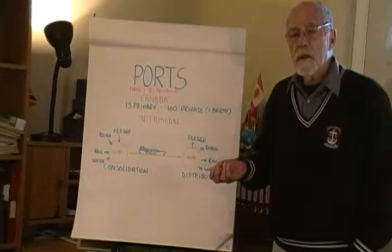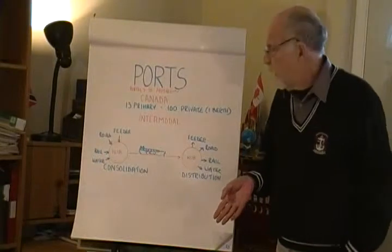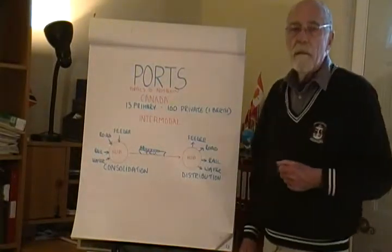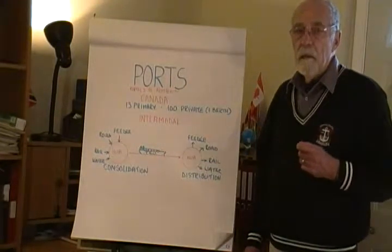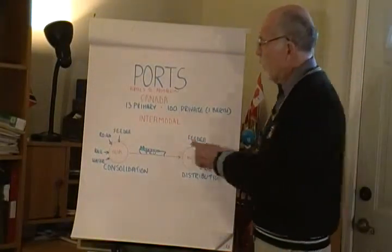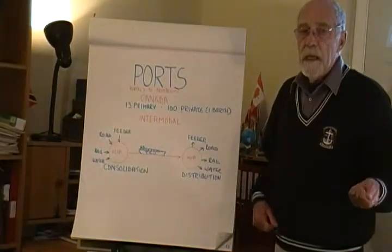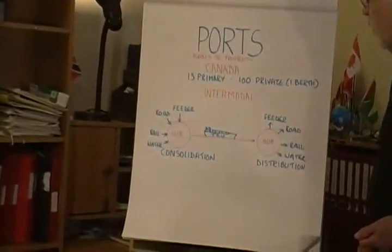I know many of you will be watching this scattered all around the world, but I'd just like to tell you something very interesting about Canada. Canada has 13 primary seaports and over 100 private seaports. Of these, many of them are just one berth. Many of them are on lakes and on rivers, so they are protected. But the major ones, of course, are what we call intermodal ports.